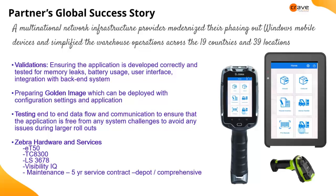So we took care of the implementation of the EWM warehouse solution, then the implementation of our Fiori productivity apps, and replacement of their existing old hardware, which was due for refresh, and packaging and rolling out throughout the whole globe. So that's our first use case.